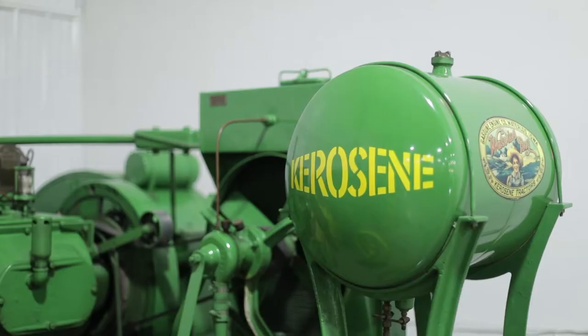I'm here at the Waterloo exhibit. This is a kerosene-fueled tractor. Kerosene was used as a fuel because it was cheap and readily available, when other fuels like gasoline and diesel were not available. The Waterloo Boy was manufactured up until about 1917, when it was taken over by another major tractor company.